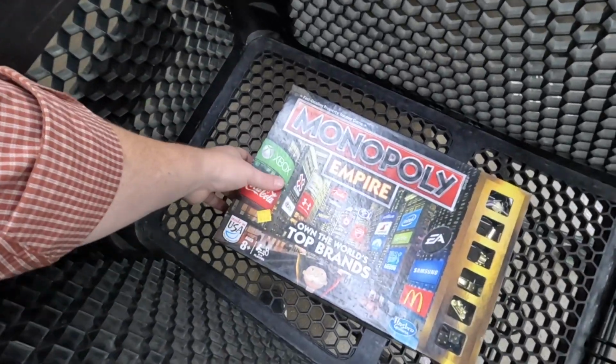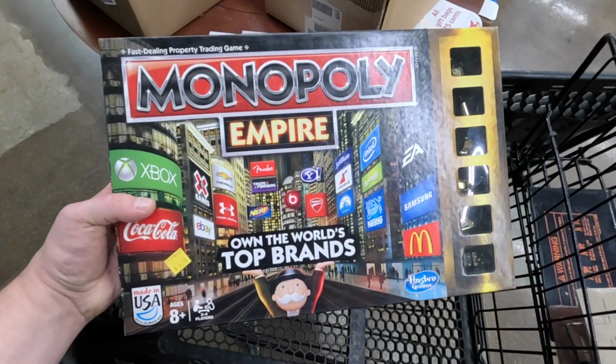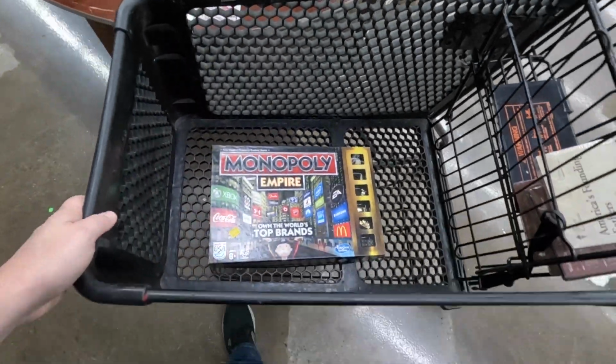This is pretty much the only Monopoly game I've ever sold. This is the Empire Edition. If it's complete, you know, 25, 30 bucks, and they're asking $3. So we'll go ahead and grab these things and go get some lunch.